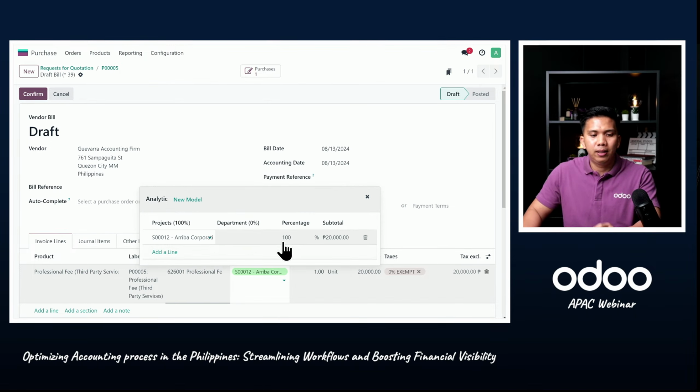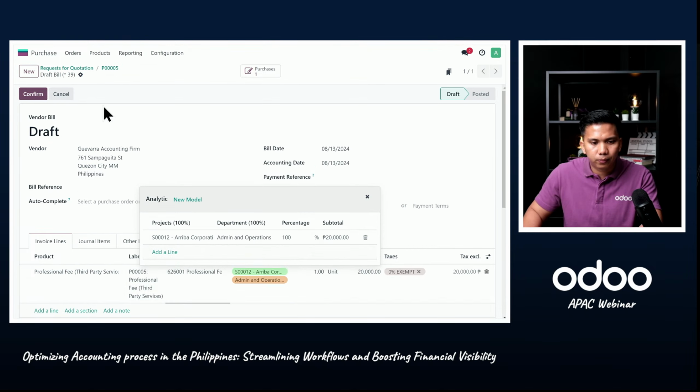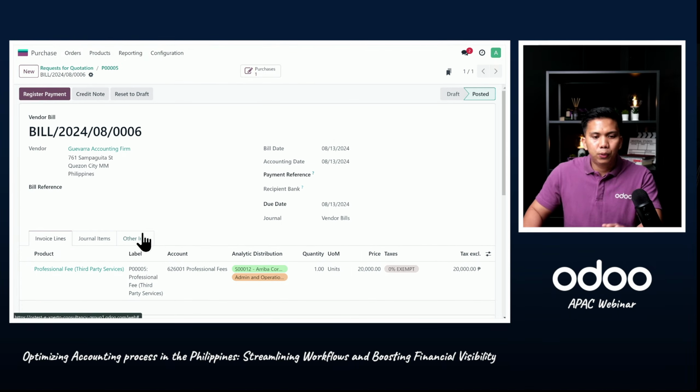And assuming the funds are taken from the funds of one of our departments, we can also do that so that everything is well expensed and well reported. For this one, we took it from Admin and Operations. Okay, so let's confirm. Once we have confirmed that, we can also go to the other information.